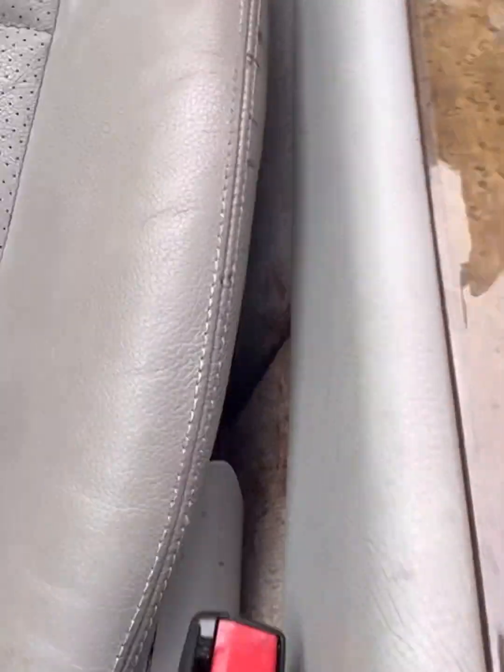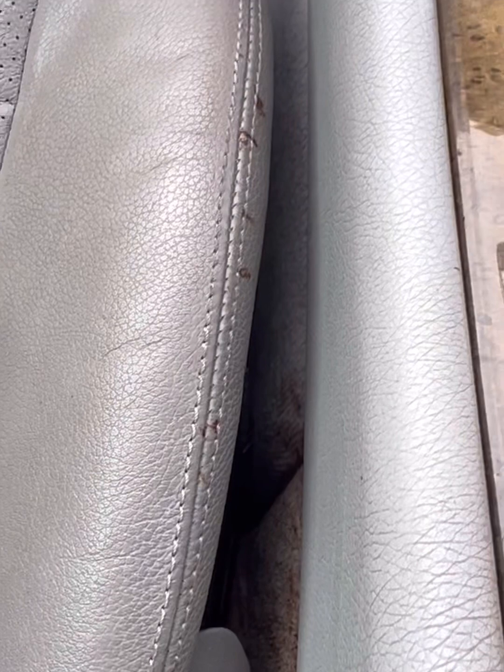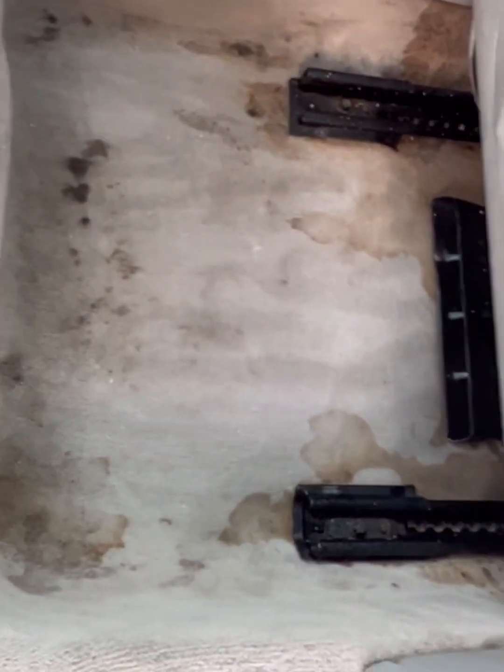Then there is the worst bit though. Once I've moved the seat back, you can get to some of it. But yeah, entertaining. Good day's fun. So the other side was pretty much like that, minus the big sort of stains.